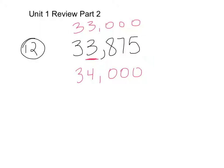Which of these is the number 33,875 closest to? And in general, we've been taught to look to the right and say, okay, 4 or less, let it rest. In other words, let it round low. 5 or more, let it soar. In other words, let it round high. We can also look at the whole rest of this number and say, well, halfway between 33,000 and 34,000 would be 33,500. Well, 875, that's more than 500.